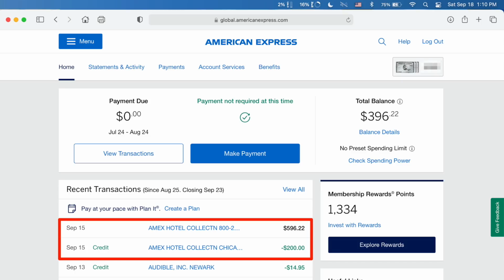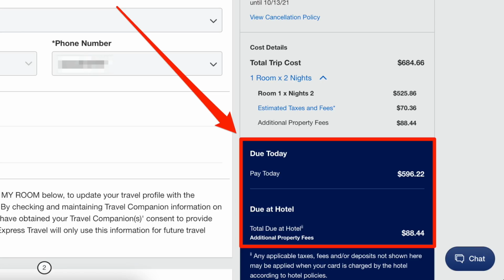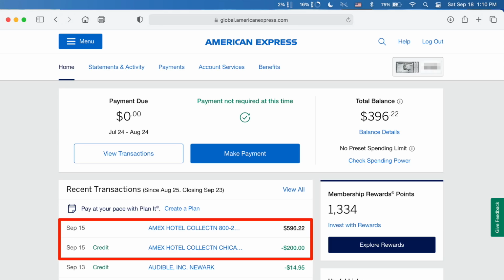Now remember, this must be a prepaid booking, not something that you book now and pay later. For example, when you check out and get your bill, you must have it charged to your card during the booking process. So that is what I did here, and here's an actual screenshot of it posting to my account. So here you can see on September 15th, I had the Amex Hotel Collection charge post to my account. It was for $596.22. That's because the additional $88.43, which were the fees and taxes, were actually going to be charged later on. So just the base rate for the room was actually put on my card at the time of booking, and that was still fine for the prepaid qualification.